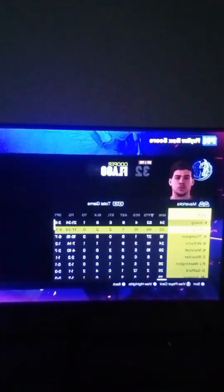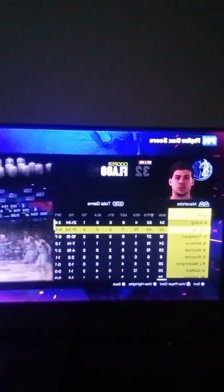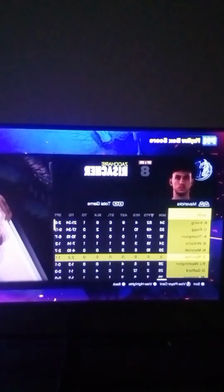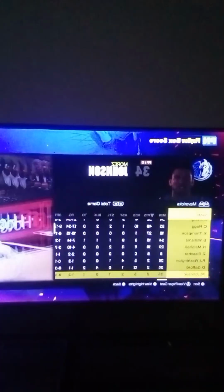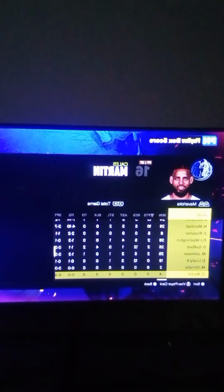52 for Kyrie Irving. 27 for Klay Thompson off the bench. Brandon Williams, Naji Marshall, Rudy Gobert, they each added 2 points. And Gafford, Morris, Johnson, Derek Lively, Max Christie, Cody Martin.